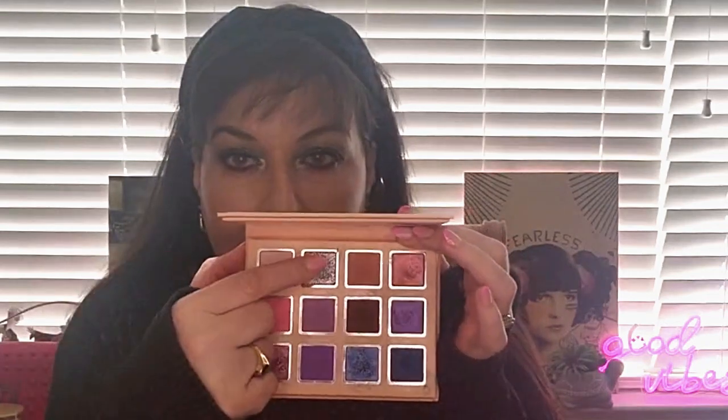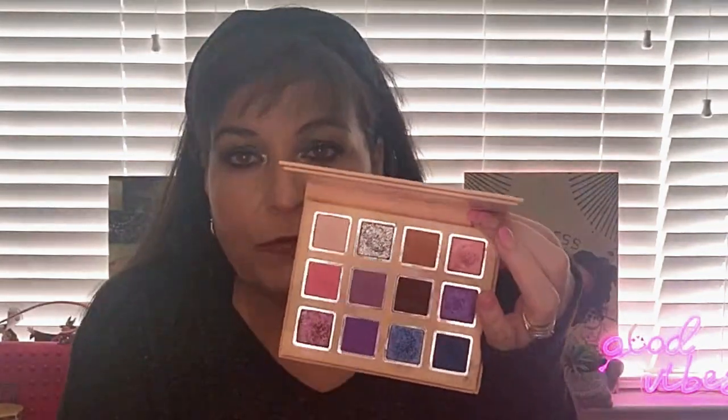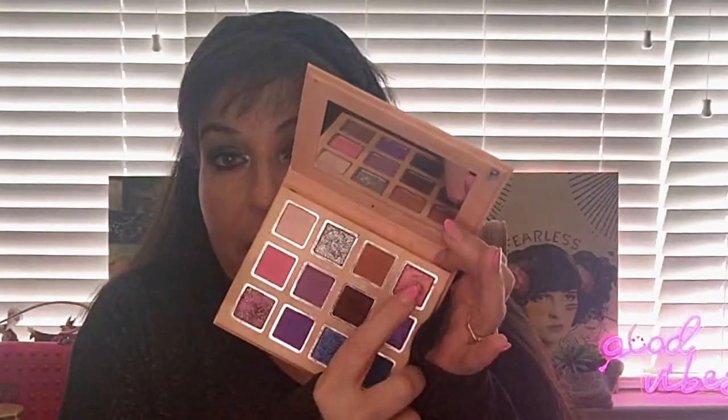I think I've poked in it a couple of times with my brush to try to use it as an inner corner highlight, but it looked awful when I did that in the past. I'm never going to use that silver shade. But all these other shades, they are absolutely beautiful. Especially this purple here. And I've made blue looks with this before. Not this time, but I have in the past.